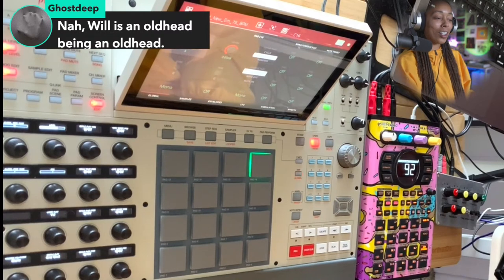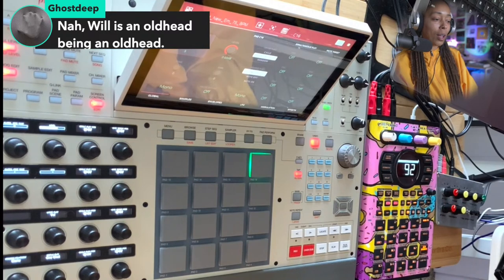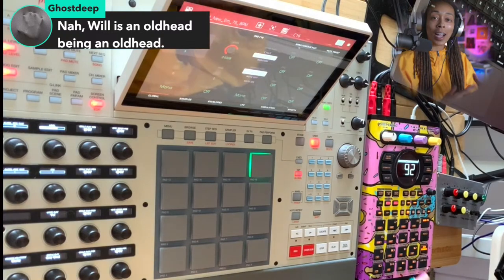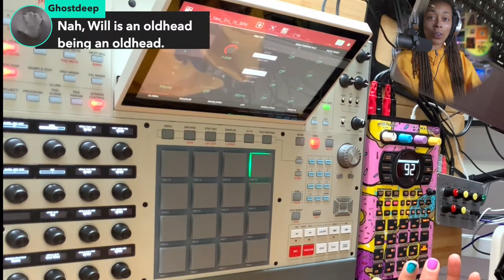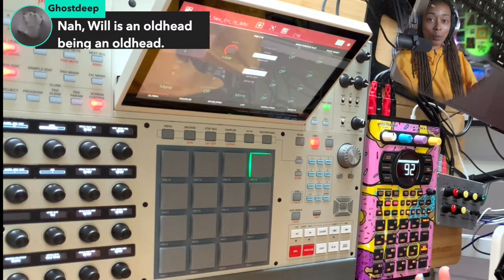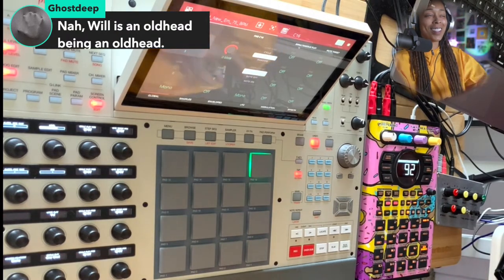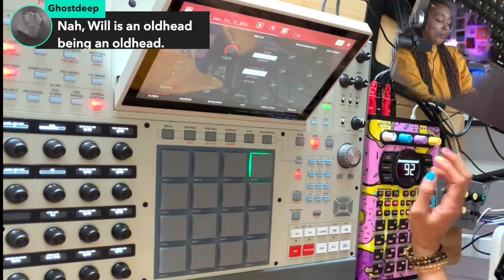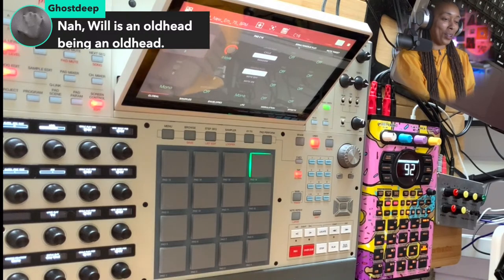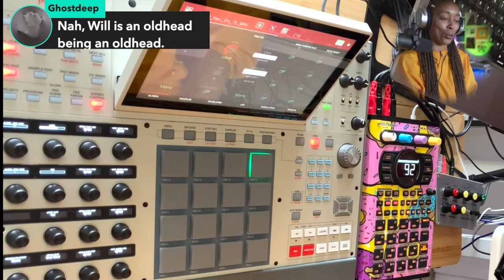Is he an old head? Will the weirdo beyond music? I mean, what's an old head like? Can someone in the comments put their definition of an old head, and then go to ChatGPT and ask it, what's an old head? And then see what it generates and put it in the comments. An old head is considered someone that was born in the 19th century.